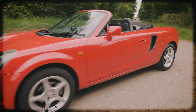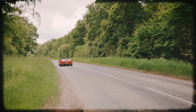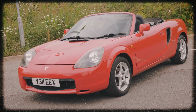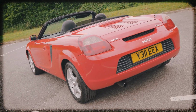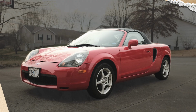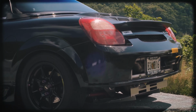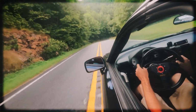The third gen was well received by critics. However, it wasn't as commercially successful as its predecessors, and production ended in 2007. Despite its relatively short production run, the MR2 left a lasting legacy. Its mid-engined layout, sharp handling, and playful character made it a true icon of Japanese automotive engineering.